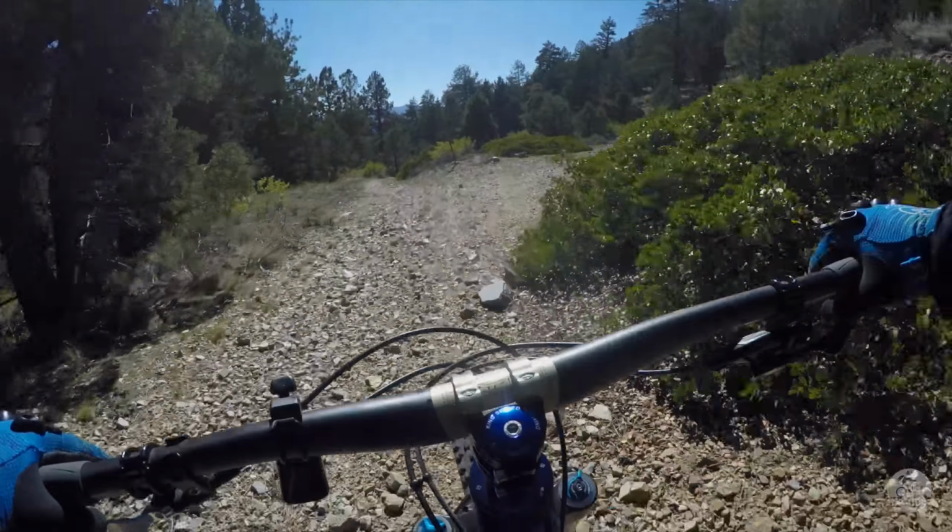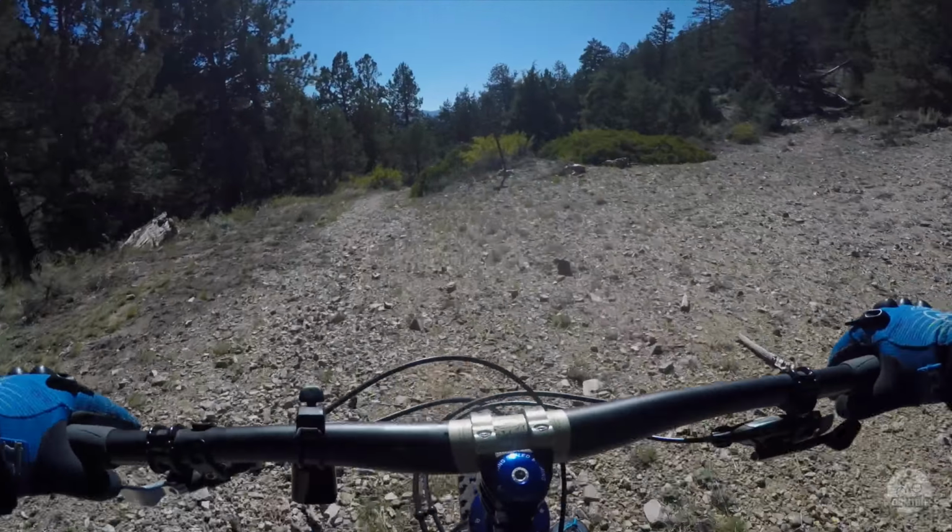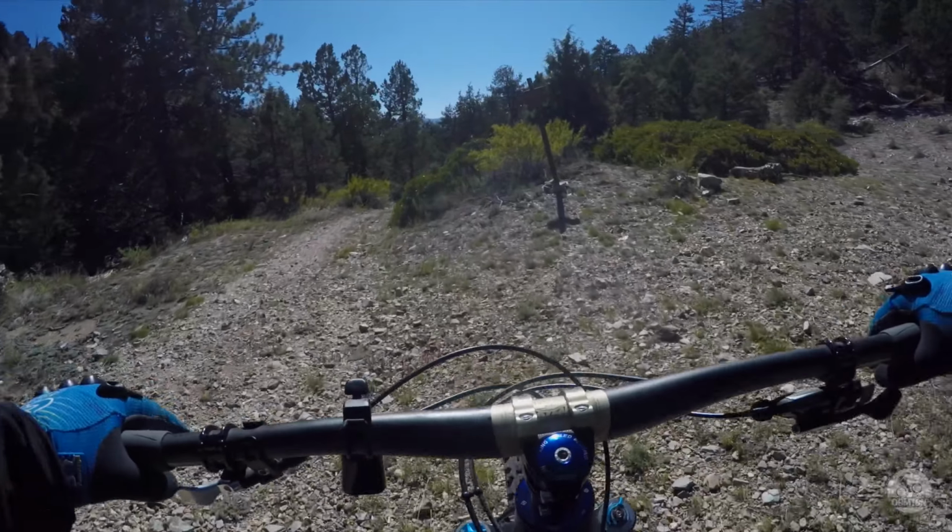Right here is where Sugarloaf intersects Wildhorse. So if you took Sugarloaf up, this is where you'll start. Sugarloaf Trail.